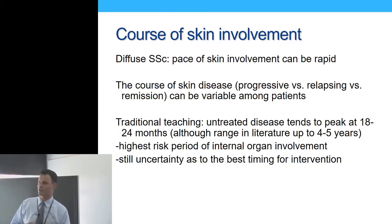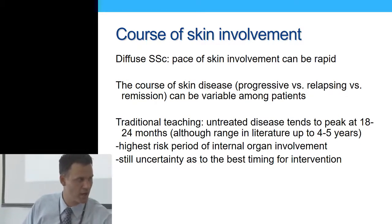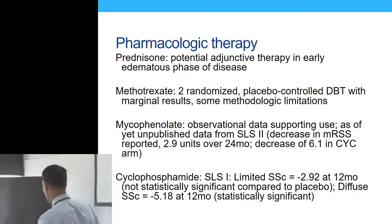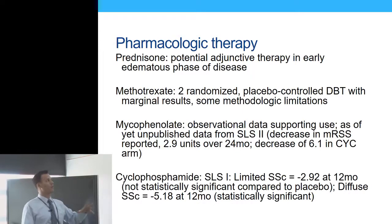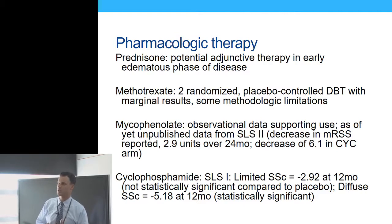And that makes it very difficult for studies, because you can imagine if you were going to study this and you enrolled folks that had 5, 6, 7 years of disease, if the disease is already tapering off, then that's not a good time to study if a drug's going to be effective, because you won't expect to see any progression anyway. So this makes it difficult, because when we enroll folks in trials, it's usually only early on. So I'm going to throw everything I have up here just for time's sake, but these are the 4 medications that probably have the best data that are commonly used in clinic in terms of skin fibrosis.